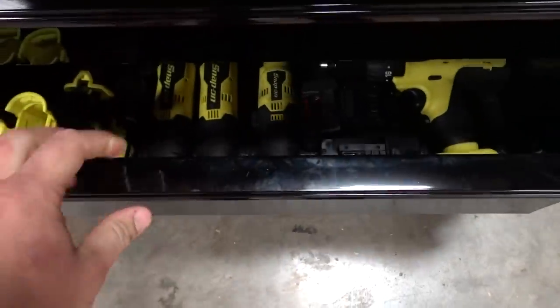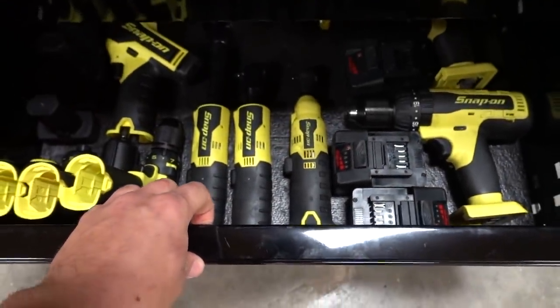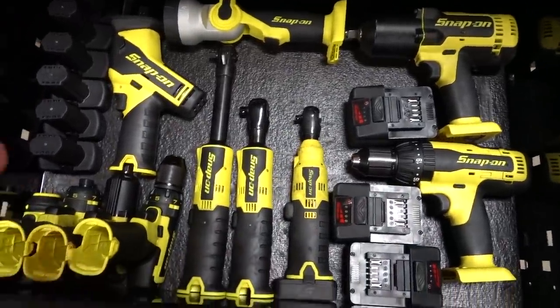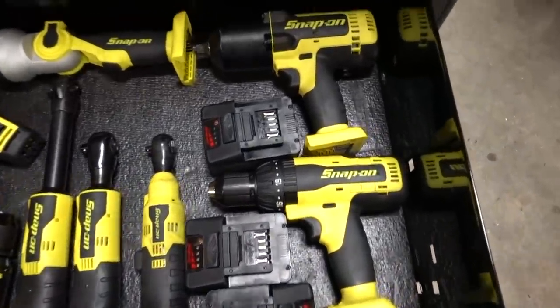All right, this is the big drawer. This, my friends, is the big drawer that is basically overcrowded, not enough room, and has a couple different challenges in it.